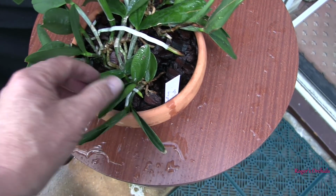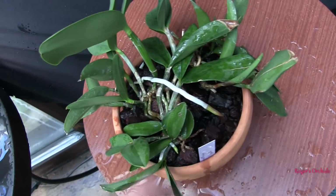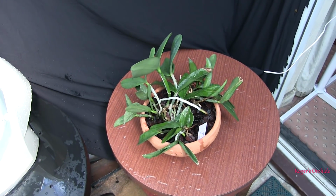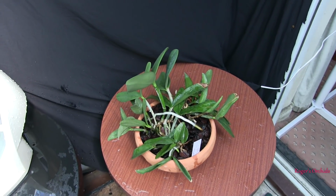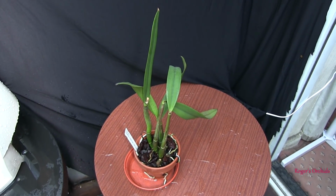So at least some of it's going to grow, but it hasn't long been set up like this, so it's going to take a while to establish itself. But if all those pieces grow, that should be a nice pot full eventually, with new growths coming out in many places, and a nice pot full of roots eventually. So coming on. Now this was Mr. Sulky for quite a while.